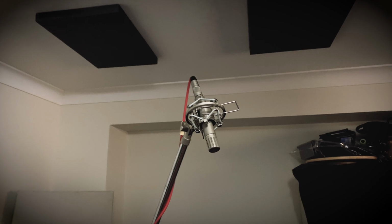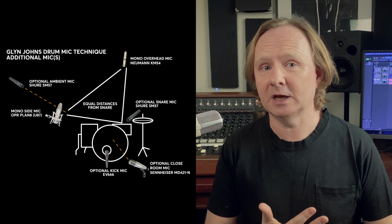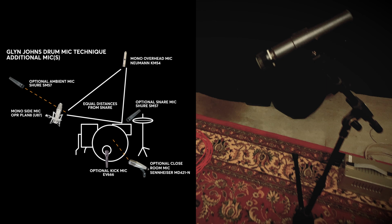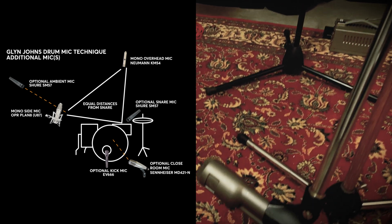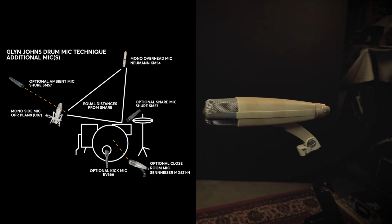So we're tracking the Glyn Johns 2 mic setup with extra mics. We've got a snare mic, a 57, also an EV666 on the kick, and a vintage 421, just to give a little bit more room tonality.